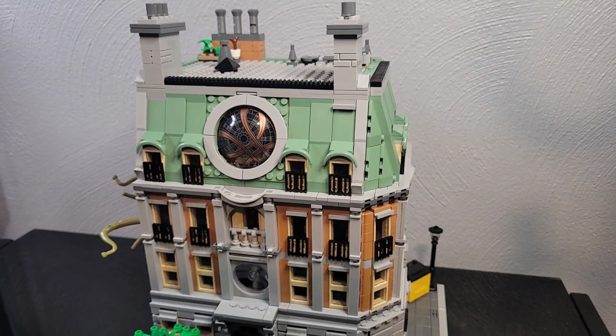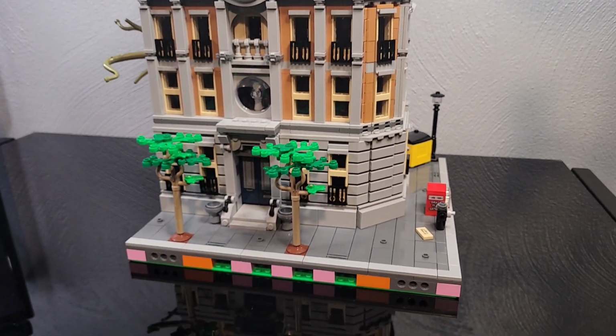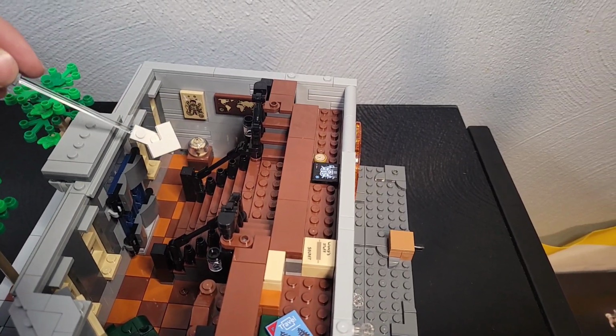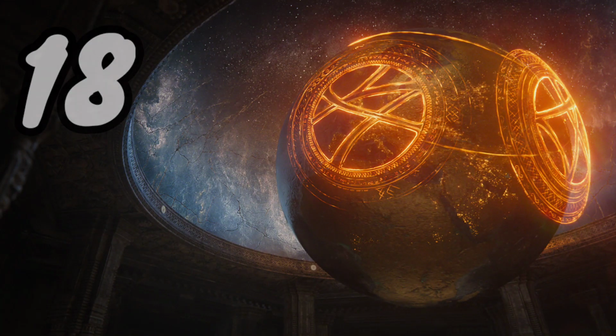Now that we've taken a look at all of the exterior Easter eggs and references, let's go ahead and dive into the first floor of the set and check out some of the great stuff that's inside. Down here we actually have a globe that's in a case right there. I kind of want to reference that to the Orb of Agamotto from the comics, so that's pretty cool.